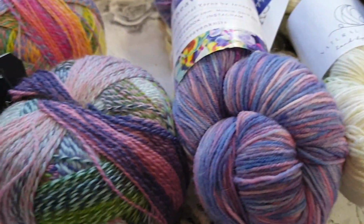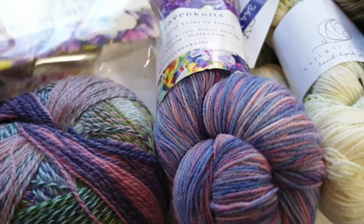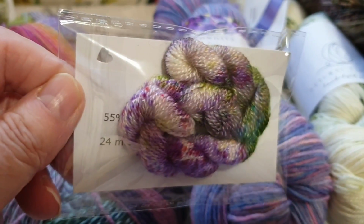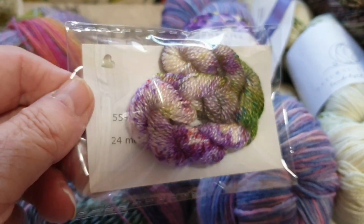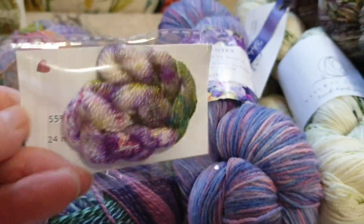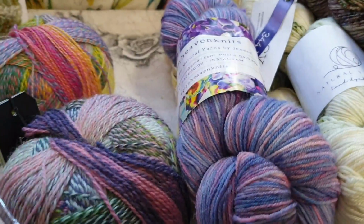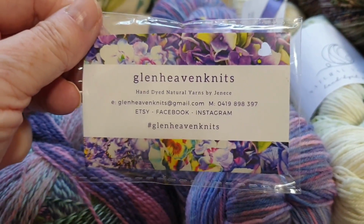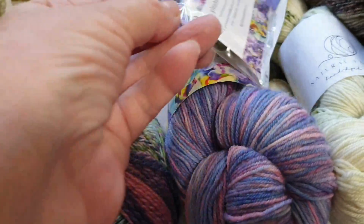That is beautiful. And I also got this at the same shop. Isn't that just beautiful? It's 24 meters of it. It just looks like the little forget-me-nots.